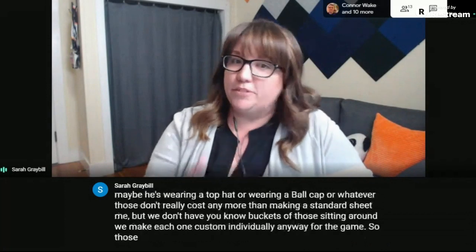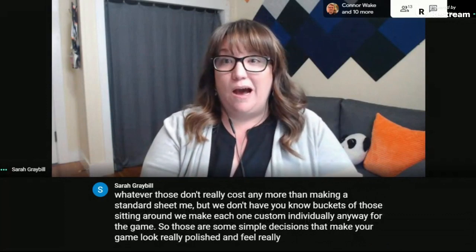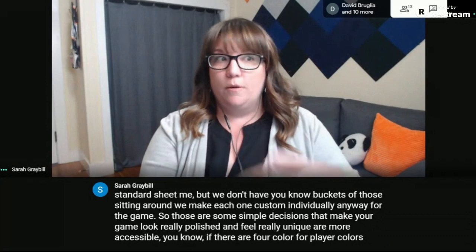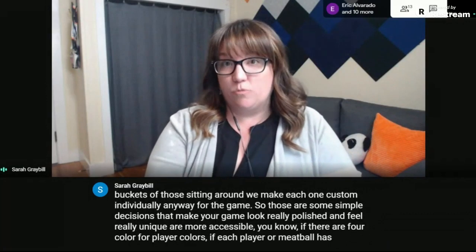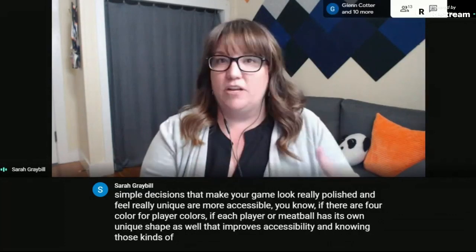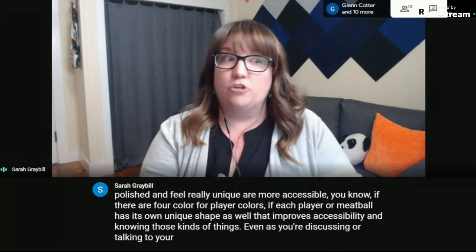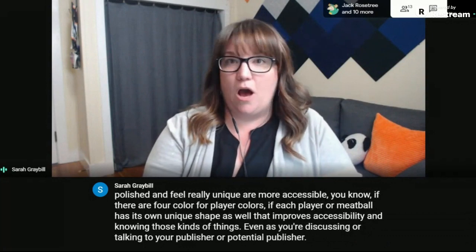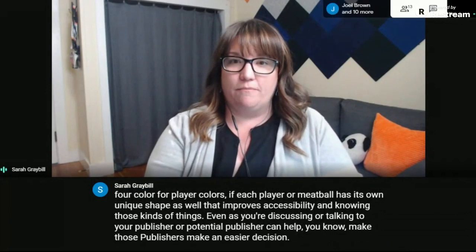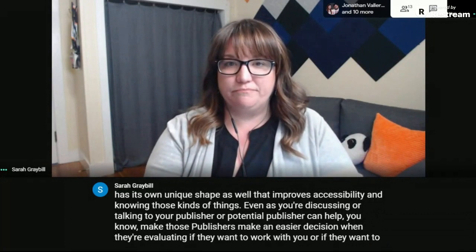Those are some simple decisions that make your game look really polished, feel really unique, and more accessible. If there are four player colors, and each player's meeple also has its own unique shape, that improves accessibility. Knowing those kinds of things, even as you're talking to your potential publisher, can help publishers make an easier decision when they're evaluating if they want to work with you or license your game.